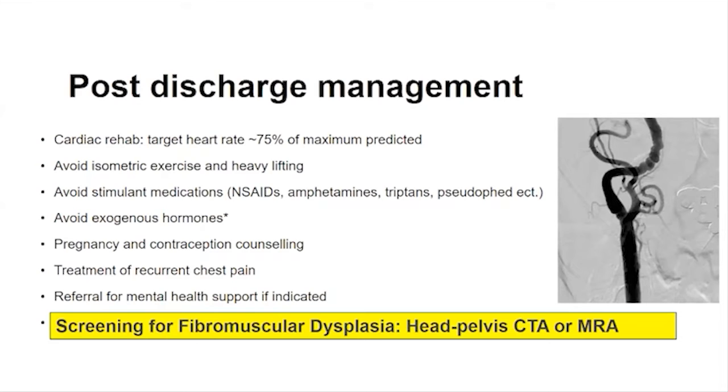We make sure that patients avoid stimulant medicine, exogenous hormones. I put an asterisk next to this because a lot of patients might be on hormone replacement therapy for certain symptoms and may not be able to discontinue the hormones. And in this case, we advise as low as possible to manage their symptoms. We talk about pregnancy and contraception.